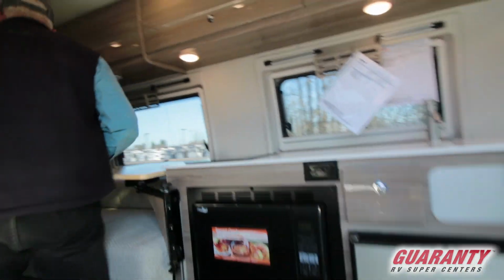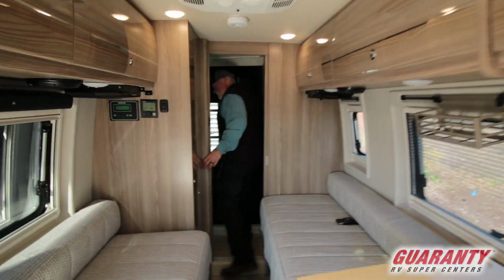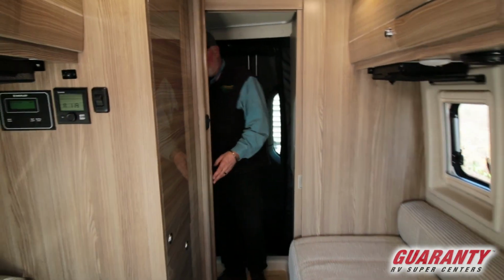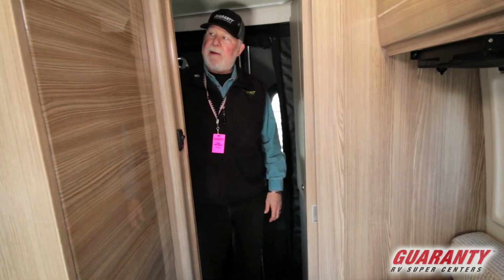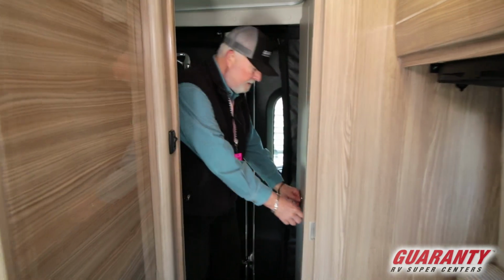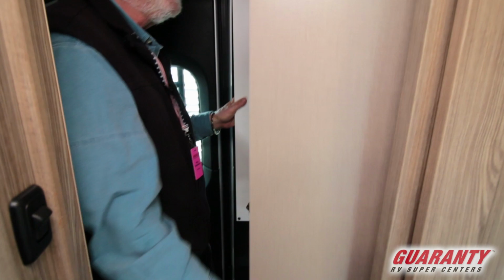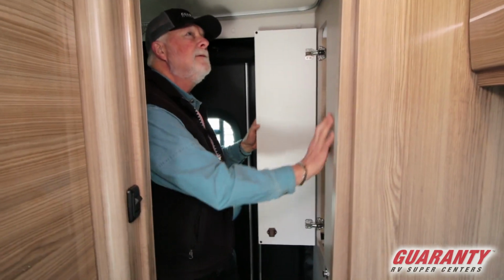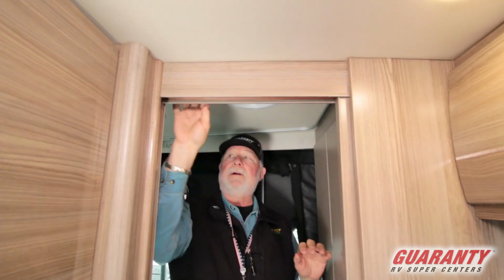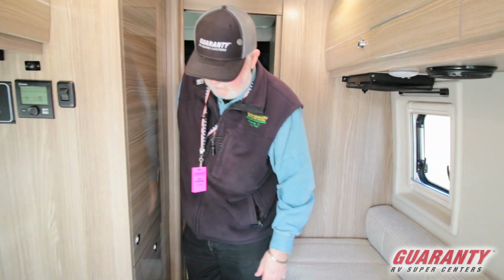This is your rear bathroom model. Quite spacious. It is, again, a wet bath. Got a nice sink, big medicine cabinet, and nice storage here in the rear. I'll pop this around. Good hanging space inside. A little vent up above. Your shower curtain hangs up to help keep the water off the cabinets if you so desire to take a shower back here.